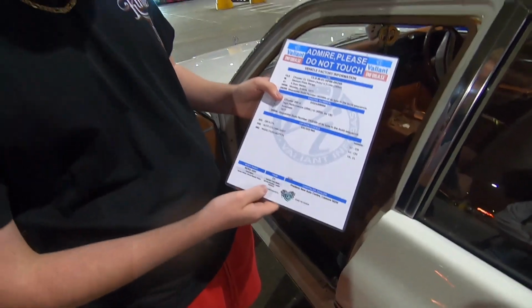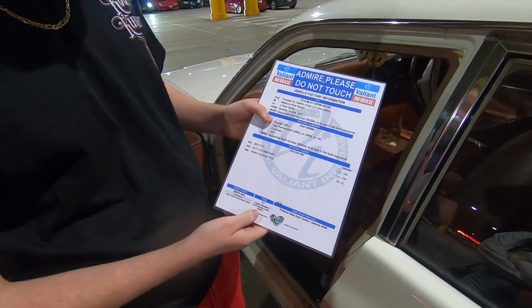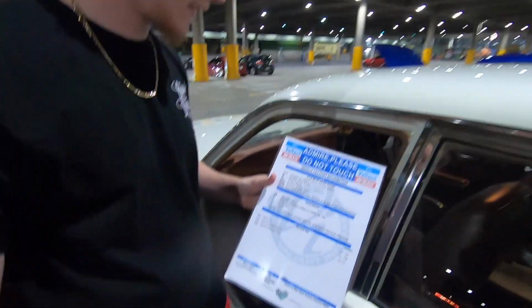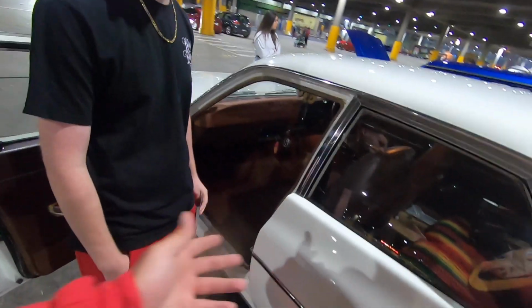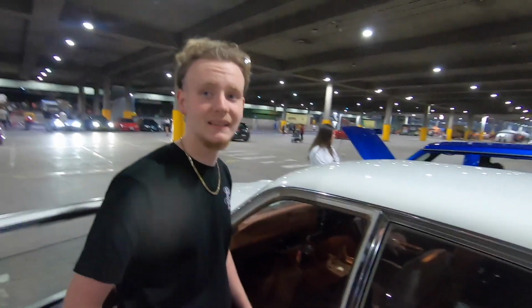Here's the trim. So it's a satin dark saddle. That's awesome, bro. I need something like this for the S15, a full build sheet. I'm sure there's people who do it. That was actually awesome. I love it. That's mad, being able to know the history of your car, when it was bought and sold, especially a car from the 70s. That's cool to have that knowledge.